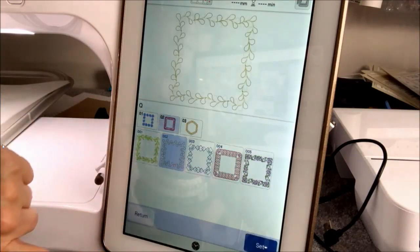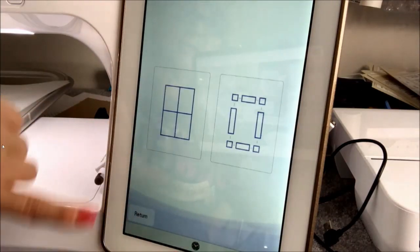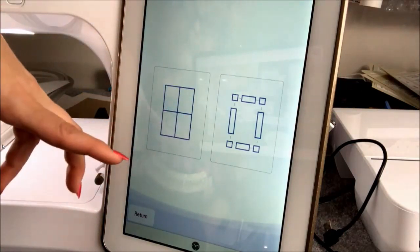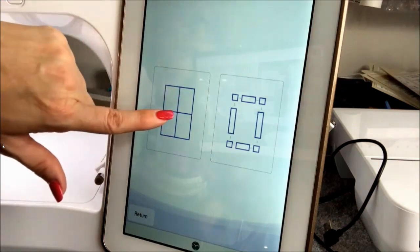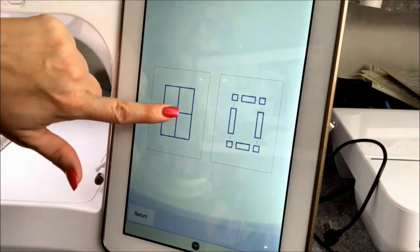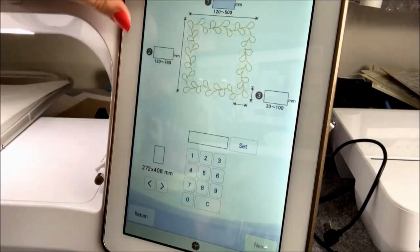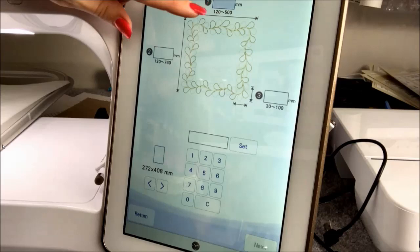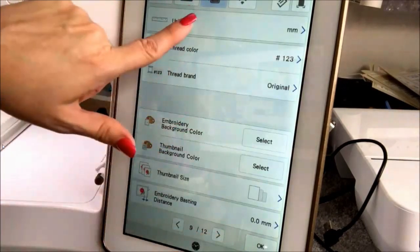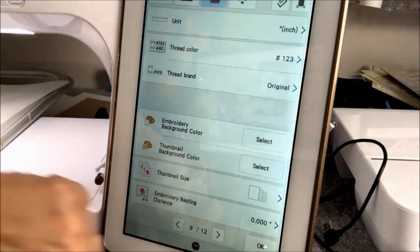When you select it and touch set, it's going to ask you the look that you're after, the type of split that you want to do, whether you just want four quadrants or maybe you're doing a quilt all the way out to the corner. So I'm just going to select the four quadrants. Then you would put in the measurements of your project. We're going to go into inches for this one. Fortunately, it's easy to change from inches to millimeters.